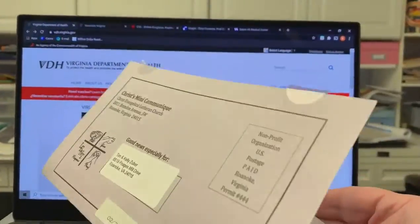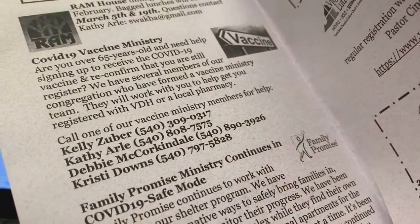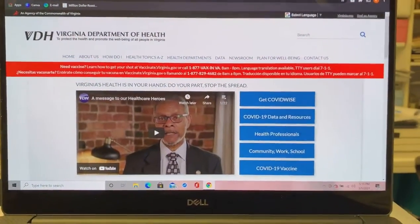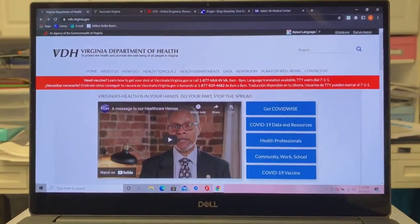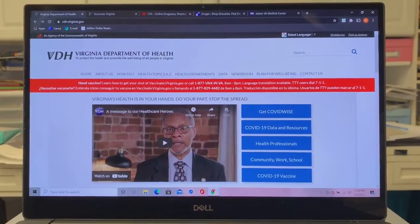If you get your communique out and go right to the beginning of it, you will see us listed in there, our phone numbers under COVID-19 vaccine ministry, and we're happy to help you. Today, what I wanted to do is just walk you through several websites that will give you information and will help get you pre-registered if you haven't done so.